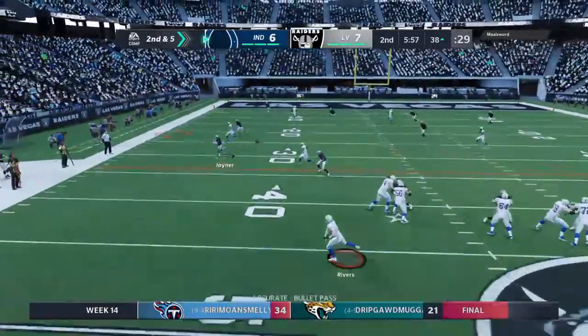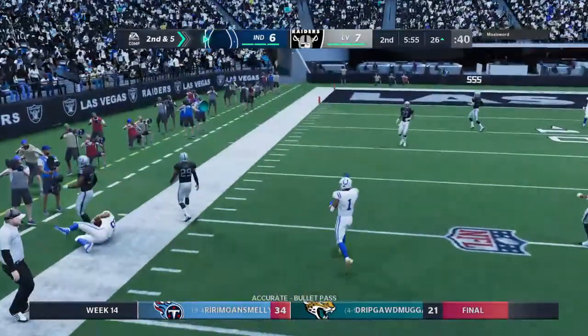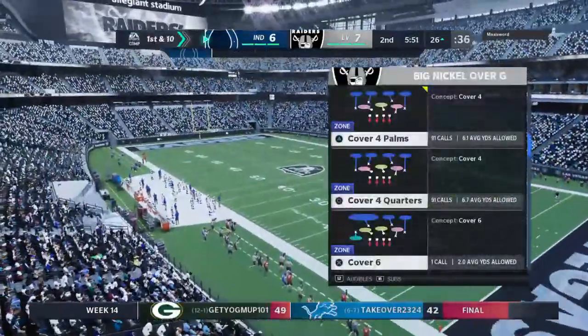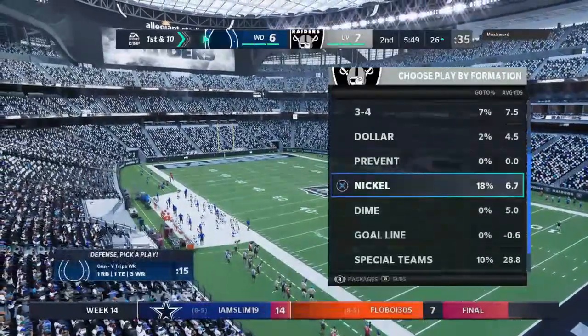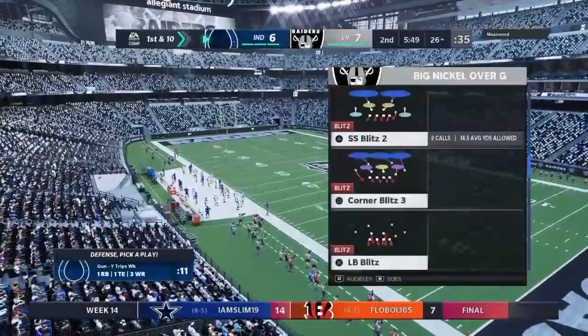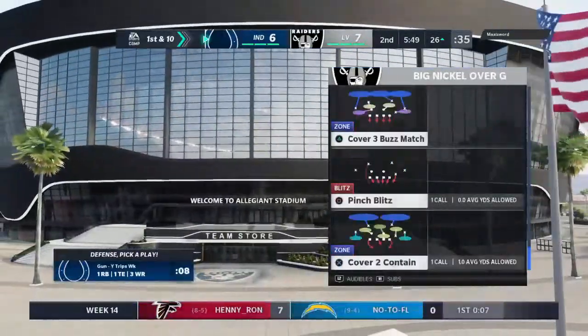From the shotgun, it's Rivers. This one into the hands of Burton, and he works it past the 30, almost to the 25. A gain of 13. It's a first down. 13 yards. First down, Colts.